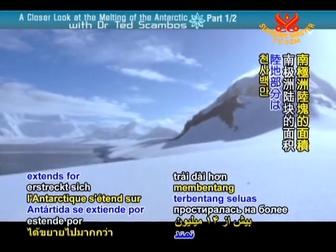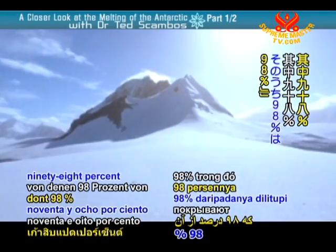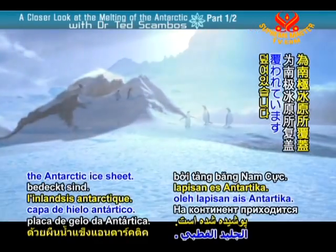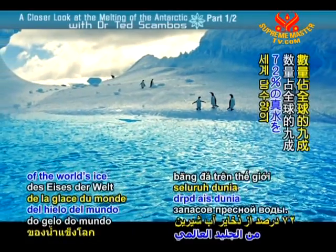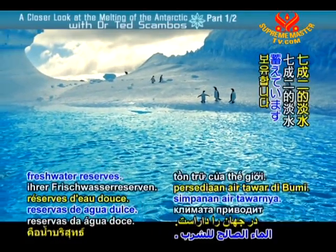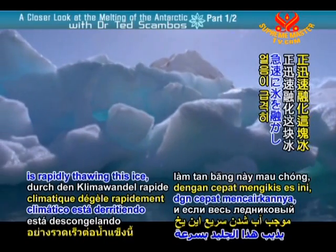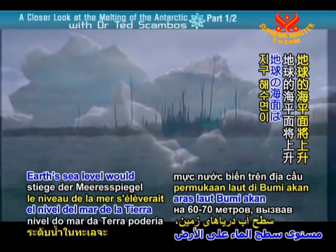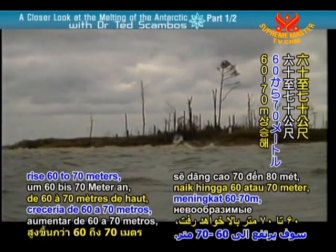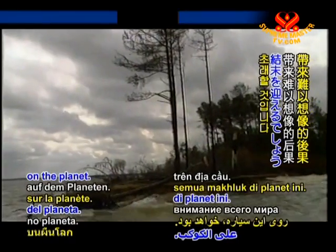Antarctica's landmass extends for more than 14 million square kilometers, 98% of which is covered by the Antarctic ice sheet. The continent accounts for 90% of the world's ice and 72% of its freshwater reserves. However, climate change is rapidly thawing this ice, and if the entire sheet were to melt, Earth's sea level would rise 60 to 70 meters, an unimaginable outcome for all beings on the planet.